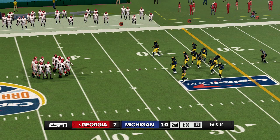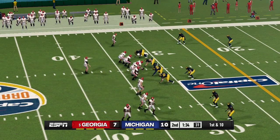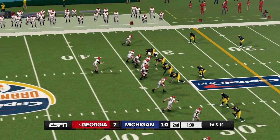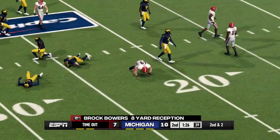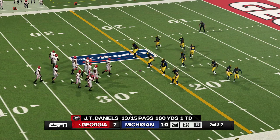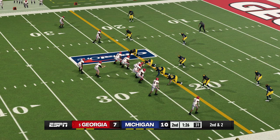And this is the ninth play of the current drive. The quarterback in the gun with five receivers. Tackle made at the 24. You can tell he's got a lot of faith in his wide receivers. Even when he's a little bit off target, they can pull it in and make something happen.